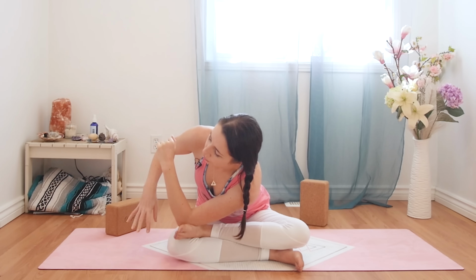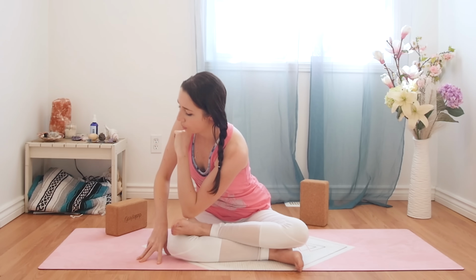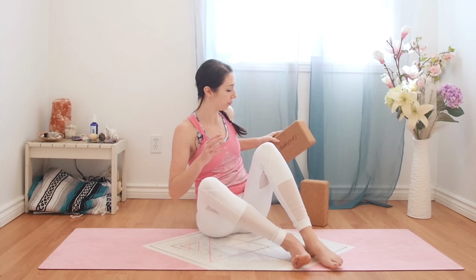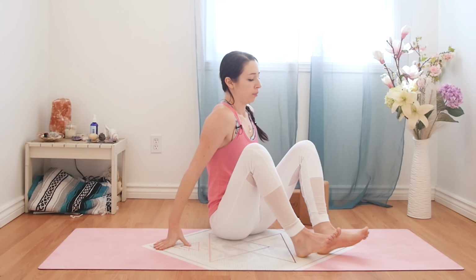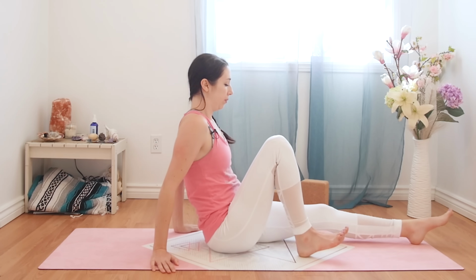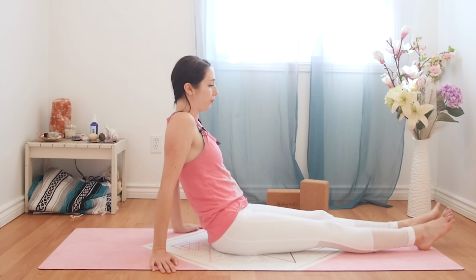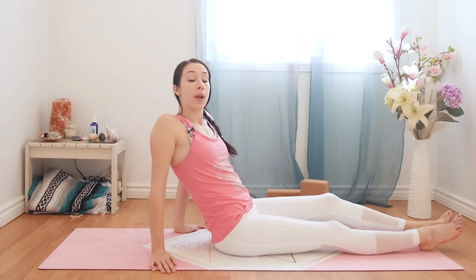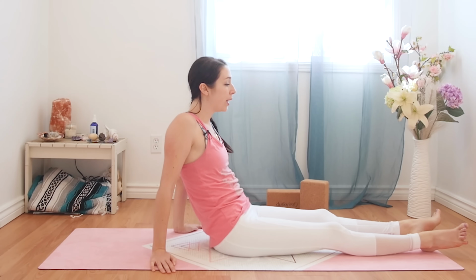Come on up, nice and slow. And again, you can do that windshield wiper motion with the legs, or maybe just stretch your legs out in front of you. Whatever feels good here. So we'll be moving into a laying spinal twist.